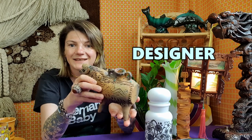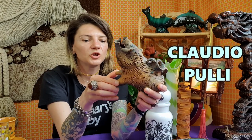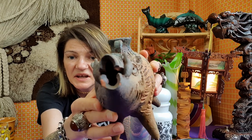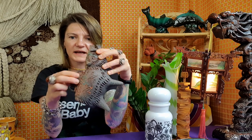Another fantastic animal that the Vintage Equation can provide you with today is the boar. The wild boar. The boar of wilderness. Sculptural boar. Designer boar. Candlestick holder boar. Claudio Pulli boar. In very good condition with a few chips on his lips. Maybe it also has some warts, just like the owl. It's missing a bum. It doesn't have a bum, very flat. So maybe you can put it like this and it will be howling.